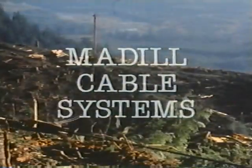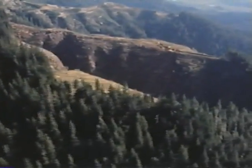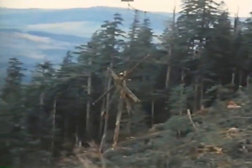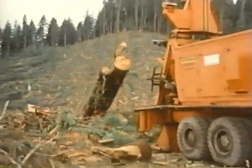The Madill line of logging equipment is designed and manufactured from the ground up for a single purpose: to harvest timber in the most efficient manner consistent with good timber management. Flying a 30,000-pound turn of logs across this steep canyon is swift and smooth for the 046 slackline yarder. The high-flying logs arrive intact with minimal disturbance to the environment.